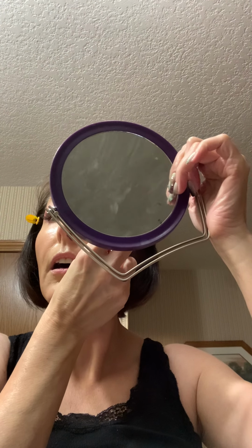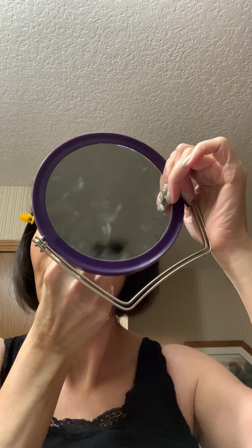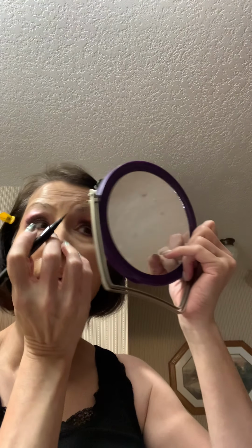Sometimes you could see the underneath of your eye, especially if the eyeliner kind of wears off. And you can take this little eyeliner pencil here and eyeliner a little bit at the underside. I will do that a little bit, but I don't with a felt. Let's see if it looks okay. You can spend a lot of time messing with your eyes.